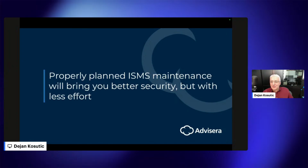All right, so one of the main points I'll make in this webinar is that usually this maintenance is associated with some additional effort and very often with some overhead, right? But what I'll try to show you is that if you plan these maintenance activities in a proper way, then this overhead will be minimal, whereas the benefits of not only maintaining compliance but also enhancing your security will be much better.